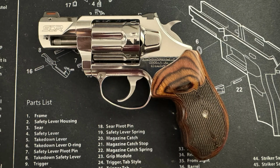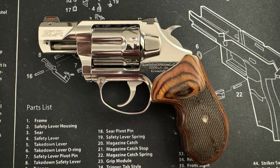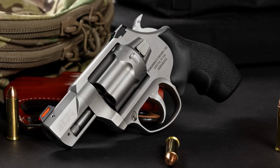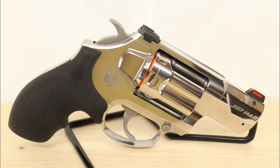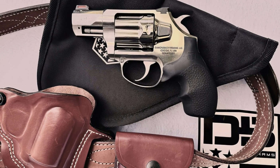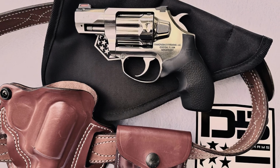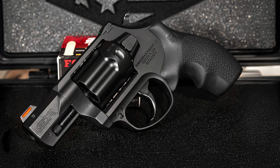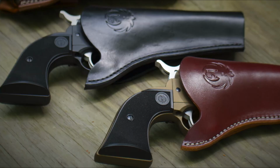What makes the SDR especially appealing is that it doesn't try too hard. It's not overly tactical, not overly retro. It's just a well-made, straightforward revolver that's easy to carry, easy to shoot, and easy to trust. For many people, that's more than enough. In a sea of polymer autos and big brand snubbies, the SDR is proving that sometimes the best tool is the one you didn't see coming.